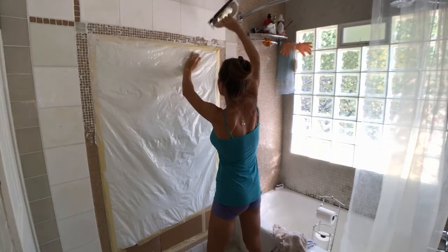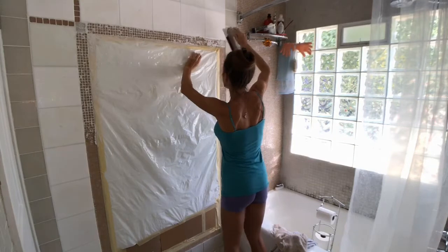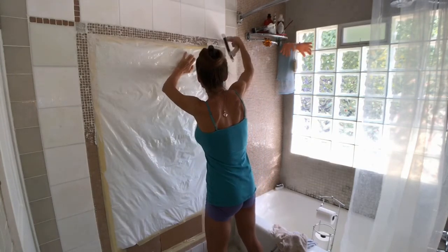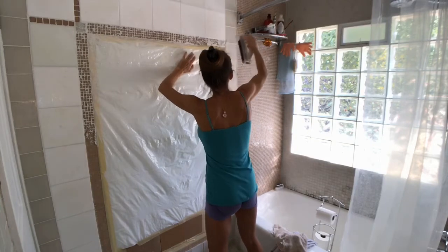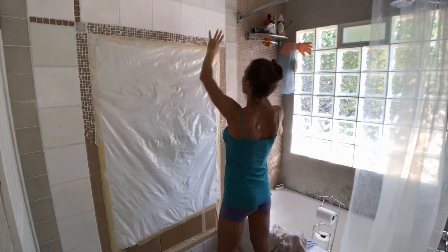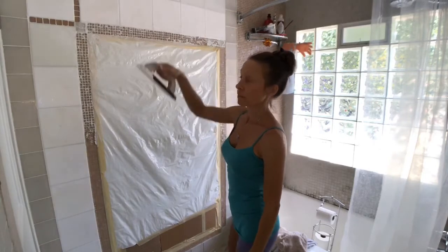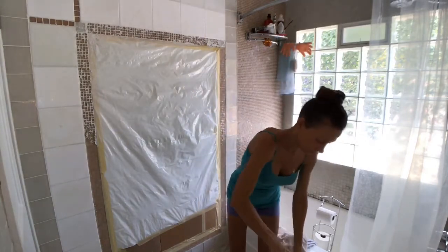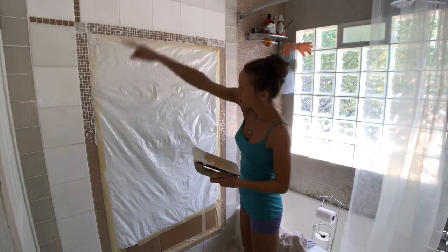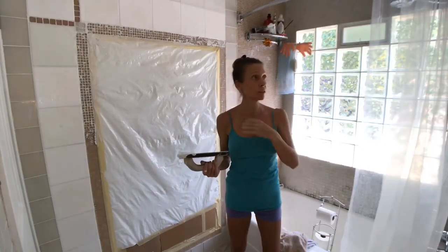Trying to get this more on the tiles than I am on the plastic bag that I have taped up here. Sometimes that's a challenge in itself. Yeah. Awesome sauce. So I had already done this before I pushed the live button, because that took several hours actually. So I pretty much did all of this, and what I'm about to finish might just take an hour or so, maybe a little bit longer.